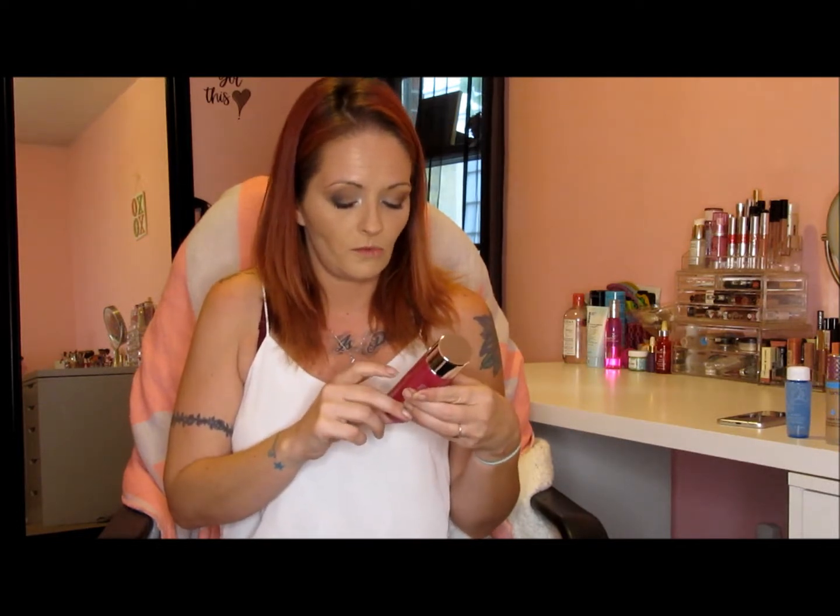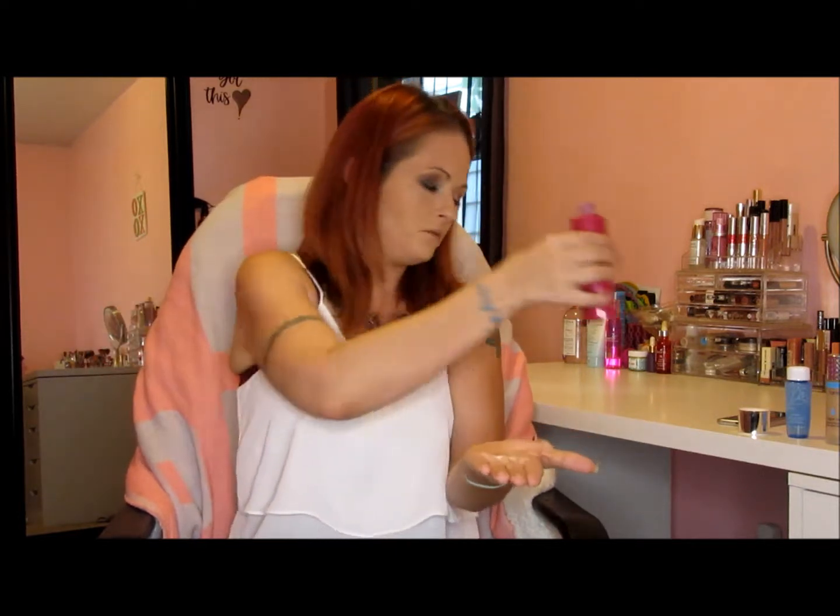Okay, for an exfoliator, the Boscia Tsubaki Oil Infused Exfoliating Powder. It is water activated and can be so messy. As you see, it is just a powder. What you do is you take a little in your hand, get a little bit of water, make it into a little paste, and then you rub it in. It feels very nice. It leaves my skin feeling very smooth.